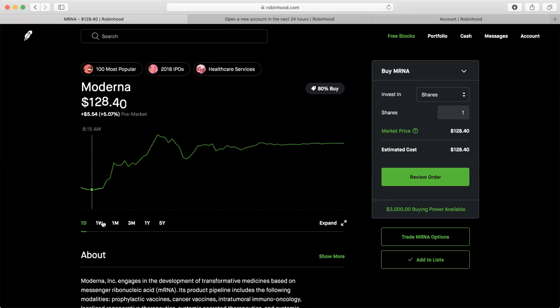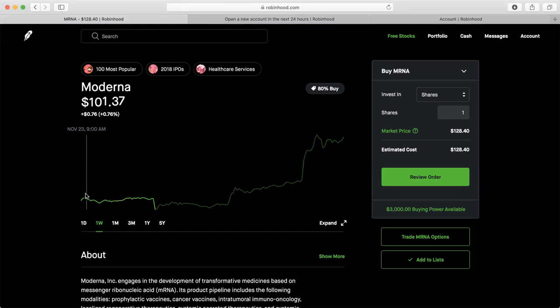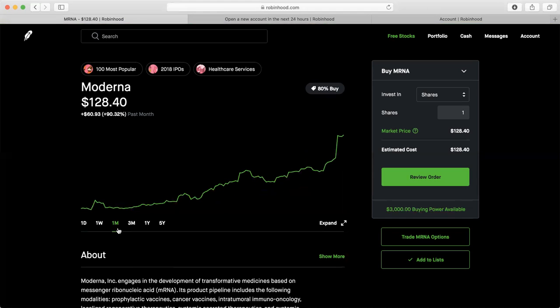Keep that in mind. In a week, look, it started at 101.35, I'm looking at this, by the way. And when the market closed, it was up to $127, right? Same thing goes for this. You see the jump from this portion to this portion. That's a huge gap, honestly.